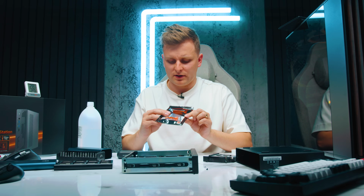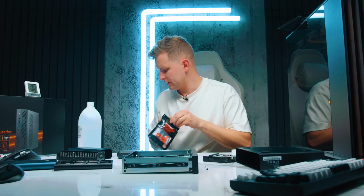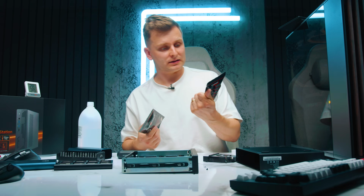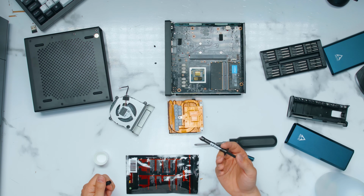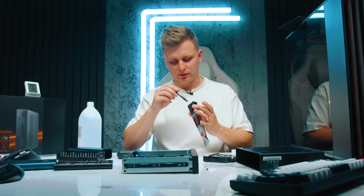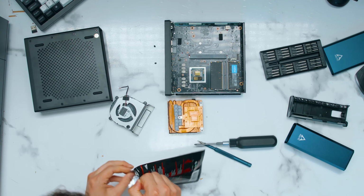So, I've got Thermal Grizzly Cryonaut Extreme here. I don't think this is their latest. Wait a second, I think I have Duronaut as well. So this is ultra high performance, and this is long-term high performance. Sounds like the Cryonaut Extreme is better, so let's use this one here. Whoa, so this is pink. Do you know what? I'm not sure how many people would actually use this. I'll use Duronaut.